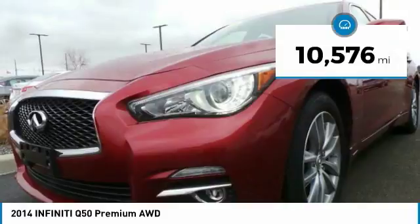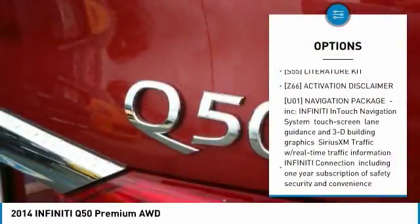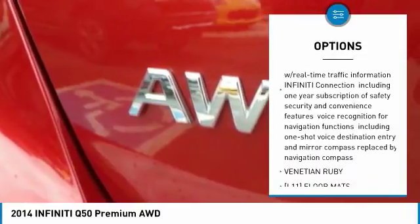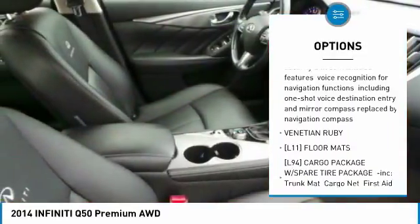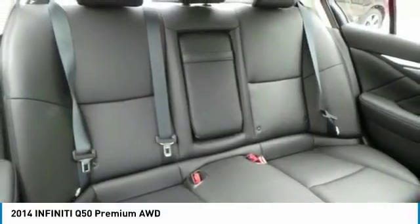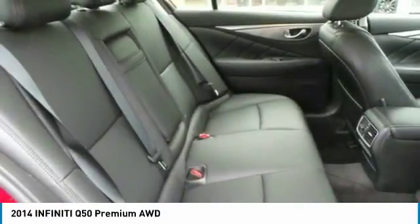Here are some of this vehicle's great options: power passenger seat, steering wheel audio controls, anti-lock braking system, all-wheel drive, keyless entry, leather-wrapped steering wheel, Bluetooth, adjustable steering wheel, power steering, four-wheel disc brakes.